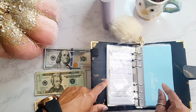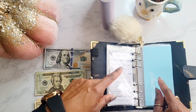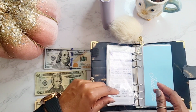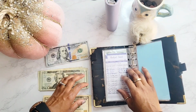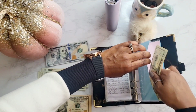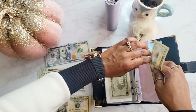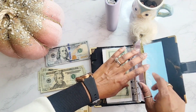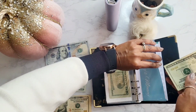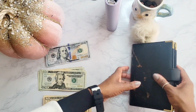And so I said that I should probably start stashing a few dollars away for our date nights in the event that another miracle happens and we have a babysitter and we're able to steal away for a few hours. So we're going to go ahead and stuff this one with $20. And then we have fun money for myself, $20. And then $20 for my husband's fun money. All right, and then we are done with the wallet binder.